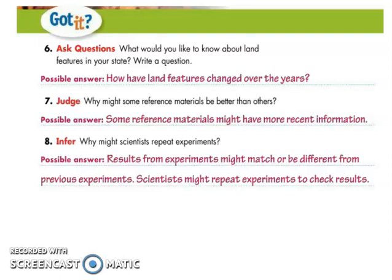Why might scientists repeat experiments? Possible answer: results from experiment might match or be different from the previous experiments. Scientists might repeat experiment to check the results. Yes, some scientists are repeating the experiment of the previous experiments or the scientists. Why?